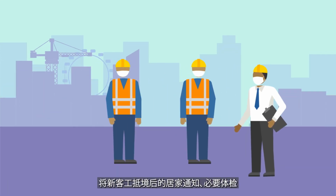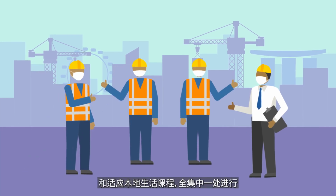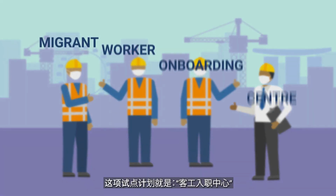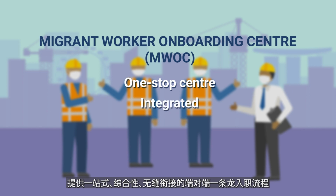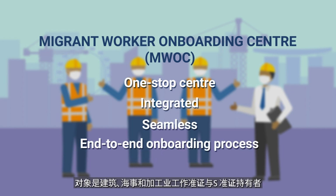Introducing a pilot onboarding process that brings together stay-home notice period with medical examination and orientation for newly arrived migrant workers, all under one roof. The Migrant Worker Onboarding Center, a one-stop center that offers an integrated and seamless end-to-end onboarding process for all construction, marine, and process sector work permit and S-Pass holders.